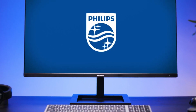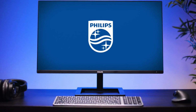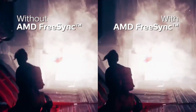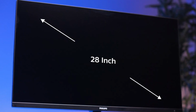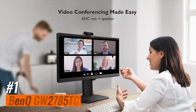What isn't included, perhaps unsurprisingly at this price point, is USB-C connectivity. That's a pity in terms of simplicity of connectivity. But then, USB-C typically comes at quite a premium, especially when combined with 4K. An intriguing alternative to the 27-inch 4K IPS masses, but the panel quality doesn't quite deliver on the spec sheet promise. Number 1: BenQ GW2785TC.